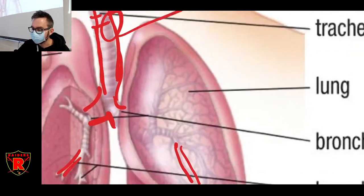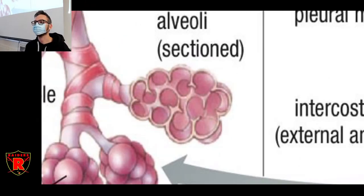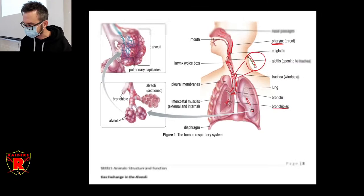Where you don't want dust is down in here in your gas exchange mechanism. Because once you get particles and dust in there, you are inhibiting gas exchange. You're preventing your blood from getting oxygen. So you don't want particles to make it down to the alveoli. That would be the worst case scenario. When we talk about some of these respiratory illnesses, we're going to talk about what happens when you get stuff in there. Emphysema is one of those things, but we'll talk about that in a bit.